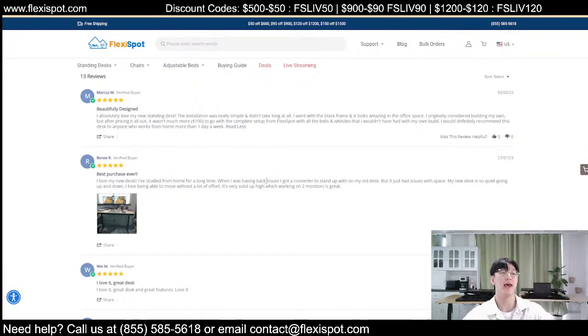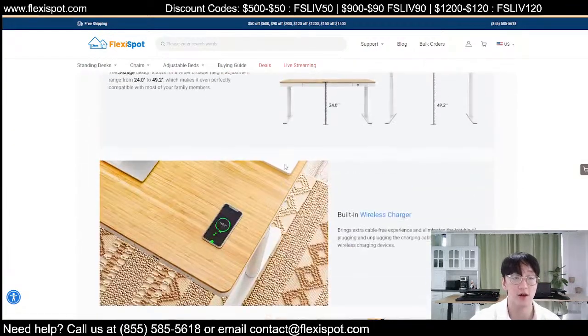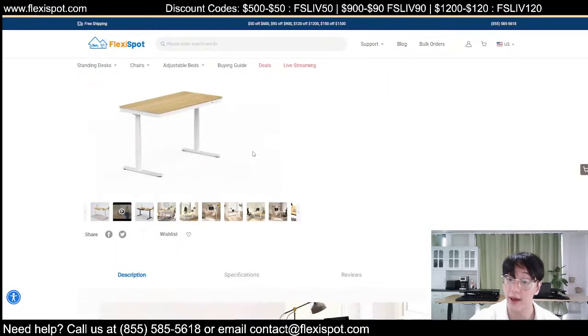Best purchase ever, by Renee R. I love my new desk. I've studied from home for a long time. When I was having back issues, I got a converter to stand up with on my old desk, but it just had issues with space. My new desk is so quiet going up and down. I love being able to move without a lot of effort. It's very solid up high, which working on two monitors is great. So we got Marcus and Renee very satisfied with their purchase of our Comhar Pro Q8.